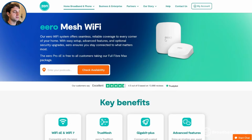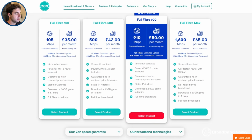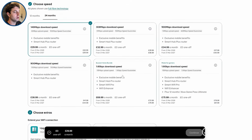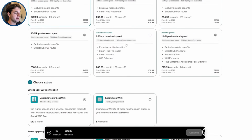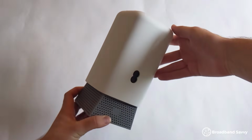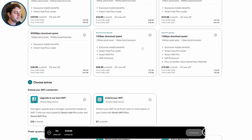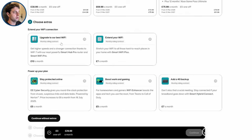The one criticism we have of Zen here is it would be good to see them offer Wi-Fi 7 tech, given this has been out for a while now, and given the prices they're charging. If you buy 1.6 gigabit broadband from EE, for example, you get their Smart Hub Pro Wi-Fi 7 router, which offers really good signal and speeds, even if you have a lot of devices online and a fairly big house. And you could also choose to upgrade to this router for £10 extra per month if you want to.